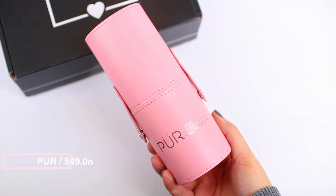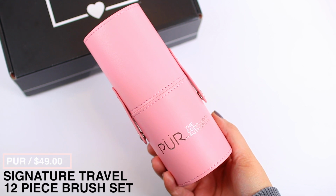Okay, the next thing in here is from Pure Cosmetics. This looks like a really nice brush set. So let me open it up. I love getting brushes in subscription boxes. They are one of my favorite things to get because I don't have to purchase a lot of brushes since I've gotten so many in boxes. So these look nice. I actually haven't tried any of their brushes to see how they perform.